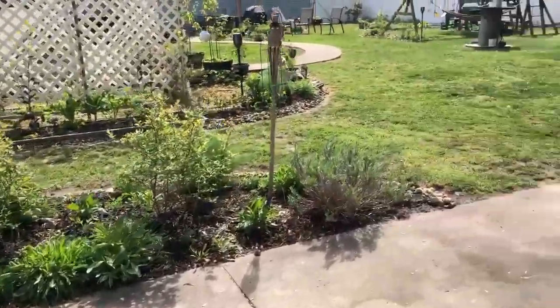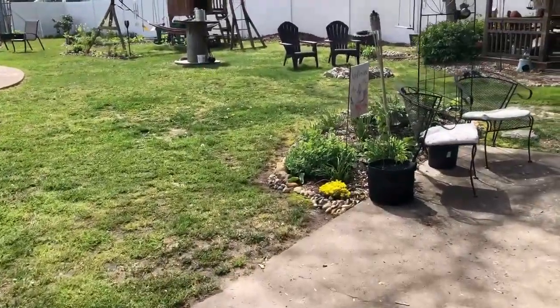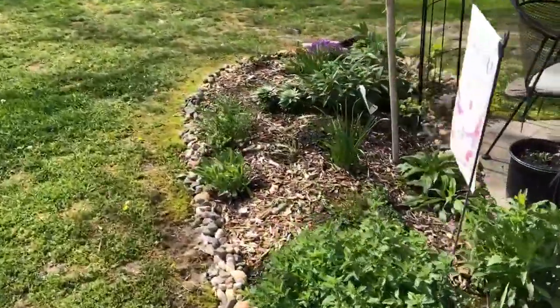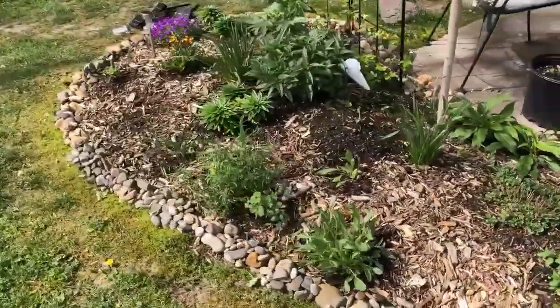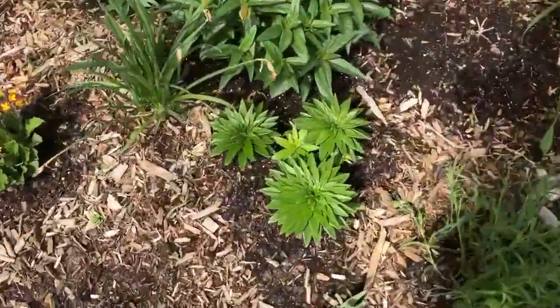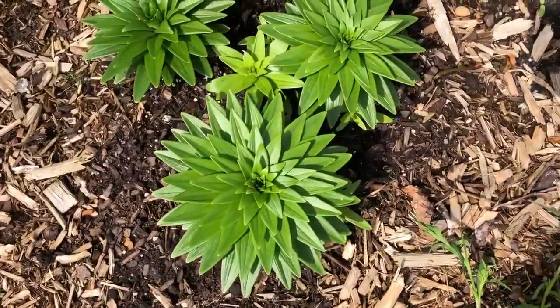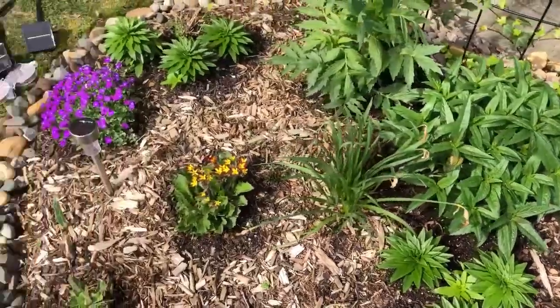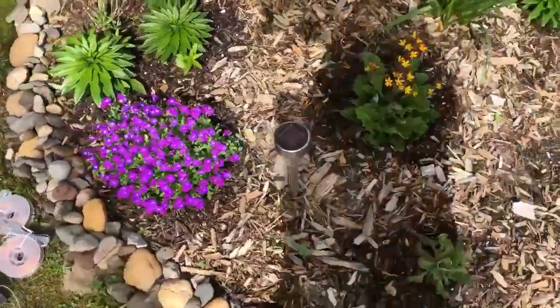So, I think I went everywhere. Well, almost everywhere. There's just so much. All right, we'll end with this beautiful garden here. This shape, look at this. Look at that. Is that cool or what? This is beautiful. And this.